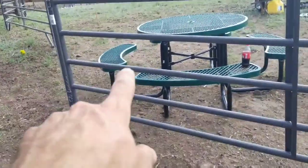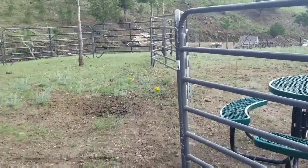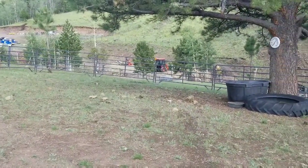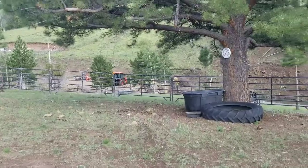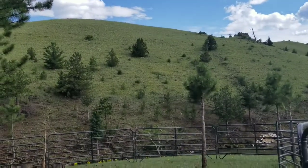And then, like I said, I can sit here at the table and pet my Zorse, pet my camel, until I get the property all fenced. And then once it's all fenced, then I'll go ahead and let them meander all the way over.